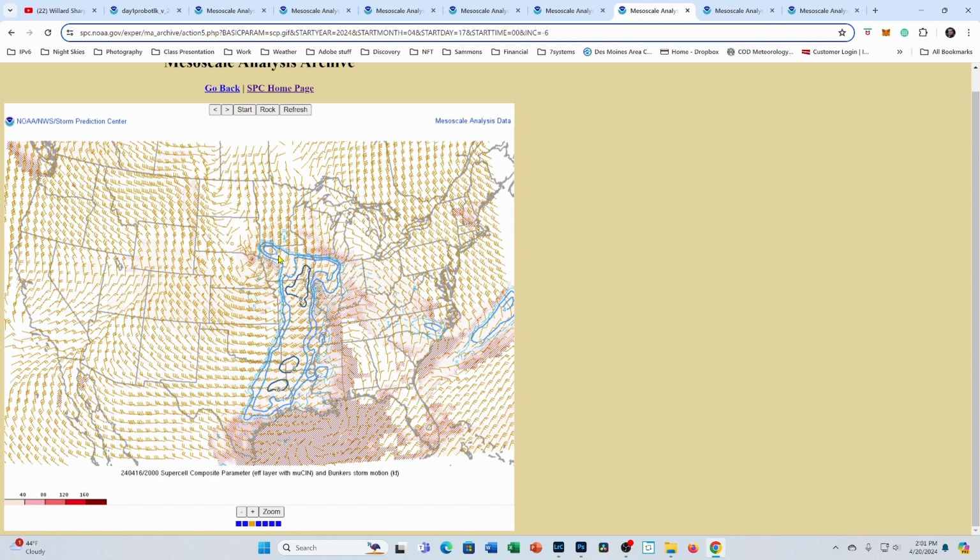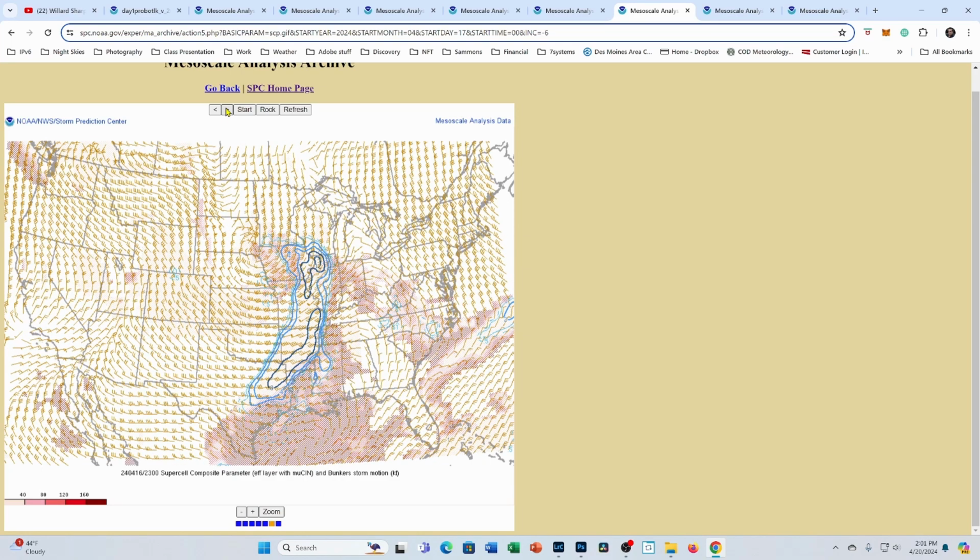And so this is at tornado time. You got a supercell composite of 4, which is not bad. And then as we head later on, it quickly kind of dissipates, and then the focus shifts to southeast Iowa, where we have that tornado later in the day.